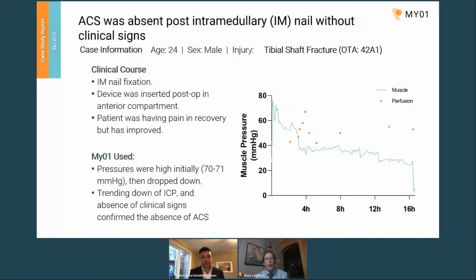Here's another patient with a tibial nail, and this is a little bit different. Acute compartment syndrome was absent, again, post-IM nail, and the patient had a tibial shaft fracture. We took them to the OR, put an IM nail in place, and the device was inserted post-op in the anterior compartment immediately after the IM nail. And this shows you a very high reading of 70 to 80 millimeters of mercury, which I was very concerned about. But again, watching it carefully, you can see it drops off very, very quickly, and the delta P comes up to the normal levels that you'd expect. And there's no evidence of compartment syndrome clinically. The patient's wide awake in the PACU, and no evidence of any compartment syndrome.